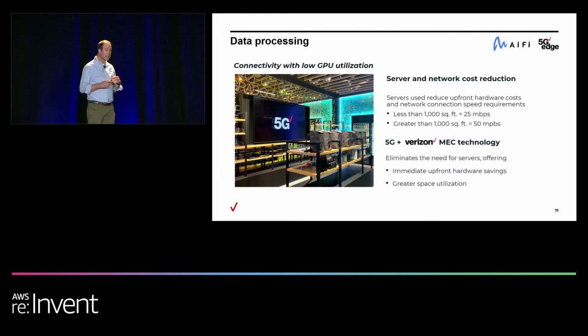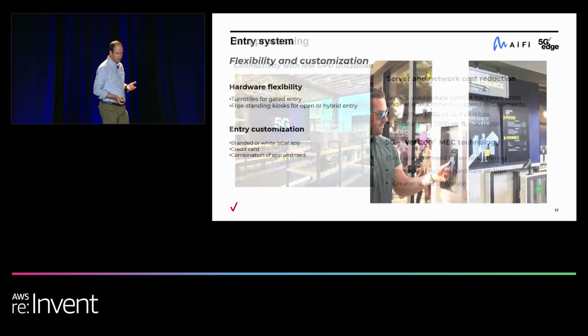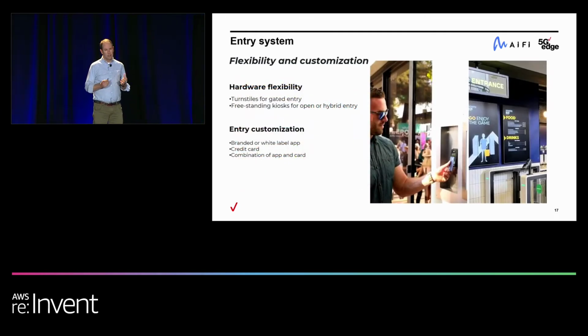And allows that space utilization we talked about. The entry system is probably the biggest friction point in this whole thing. And honestly, we built it so we can be as flexible for our clients as possible. We don't really care if you want to use your own retailer app, though I wouldn't recommend it. That's not generally a good way to get people to do stuff.